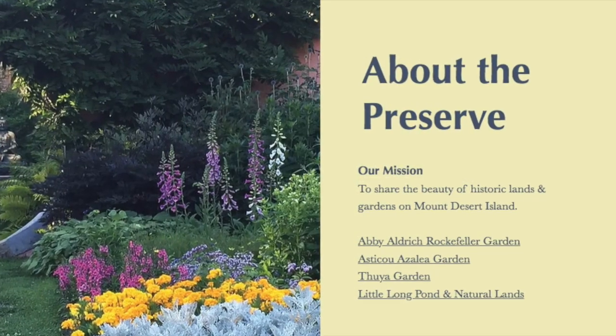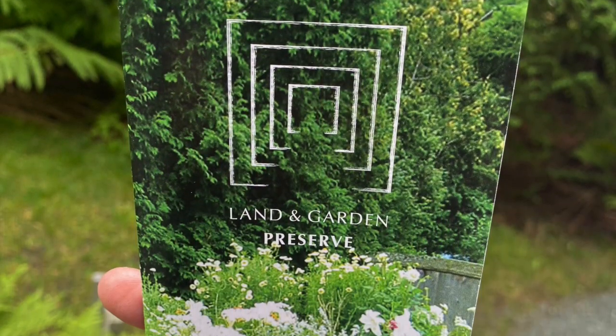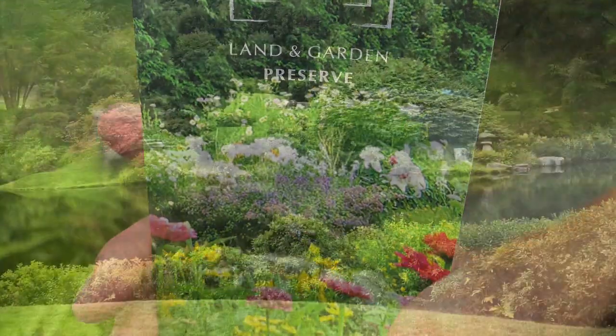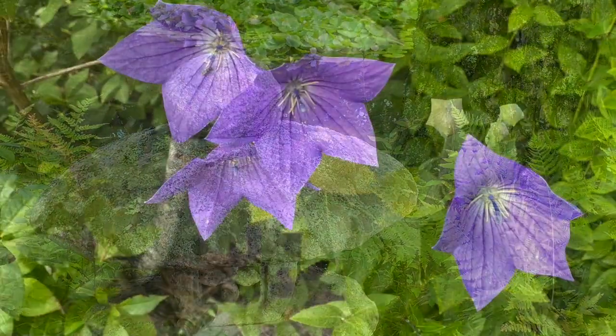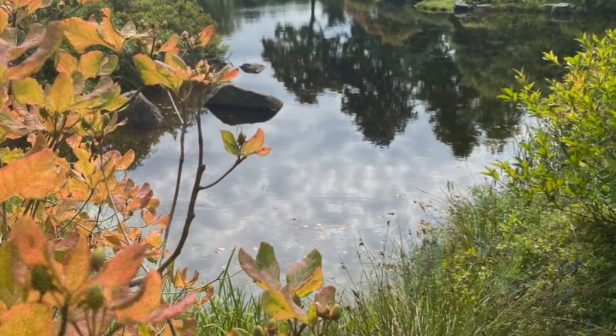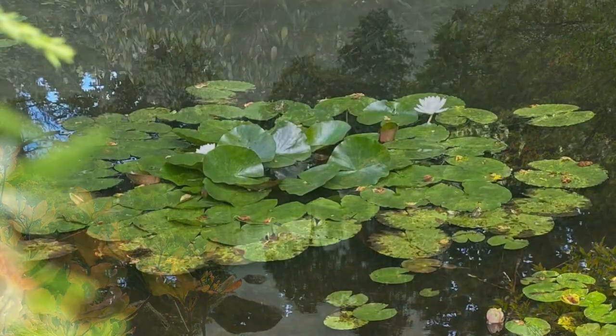We were just out exploring when we spotted this beautiful garden from the road. We immediately pulled in and discovered what a treasure we had stumbled on. Acadia Garden is one of 4 properties in the Land and Garden Preserve collection. Does it get any more spectacular than this? Any more peaceful?